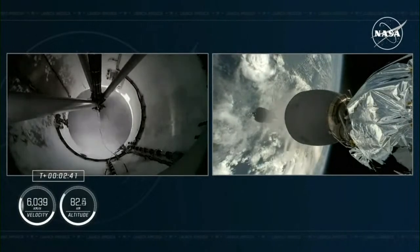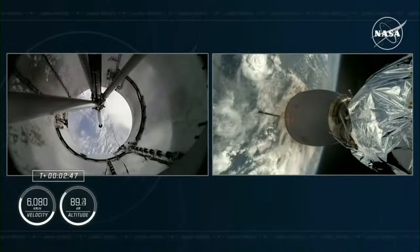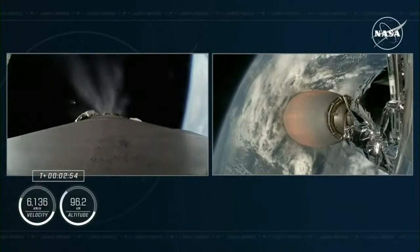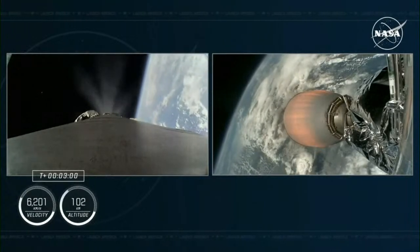Stage 2 Alpha. MVAC ignition. Copy, 2 Alpha. With that, we have had confirmation of MECO, stage SEP, and the ignition of our MVAC engine on board stage 2. Our next major milestone is going to be the beginning of stage 1 boost back burn, which is expected in just a couple of seconds here.